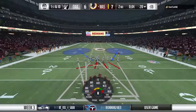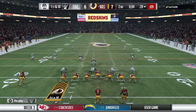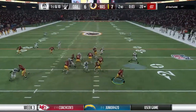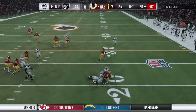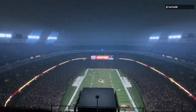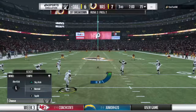And they line up now for what will likely be the last play of the first half. Let's go! And he'll take this one only up to about the 21. And we will skip the highlight show this week. Get right back to this Week 3 matchup.